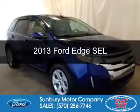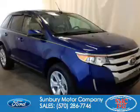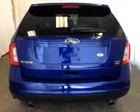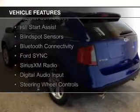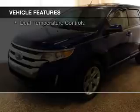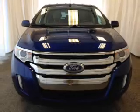This is a used 2013 Ford Edge. It's powered by all-wheel drive, a 3.5-liter six-cylinder engine, and a six-speed automatic transmission. The features include internet connectivity, hill start assist, blind spot sensors, Bluetooth connectivity, Ford Sync voice activation, Sirius XM satellite radio, digital audio input, steering wheel controls, premium rims, dual temperature controls.